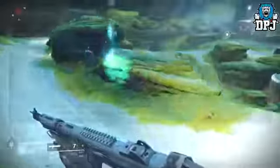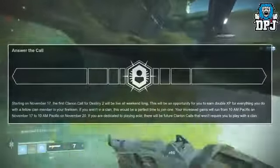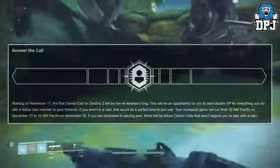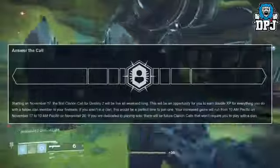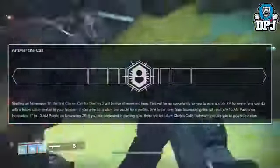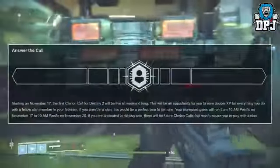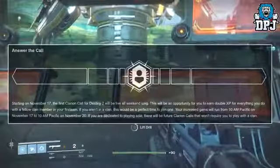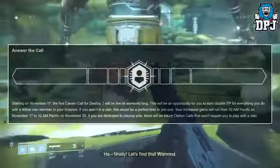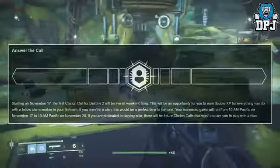And starting on November 17th, the first Clarion Call for Destiny 2 will be live all weekend long. This will be an opportunity for you to earn double XP for everything you do with a fellow clan member in your fire team. If you aren't in a clan, this would be a perfect time to join one. Your increased gains will run from 10 AM Pacific on November 17th to 10 AM Pacific on November 20th. If you are dedicated to solo playing, there will be future Clarion Calls that won't require you to play with a clan. So if that interests you, people, if you want to earn double XP, write that down in your calendars.